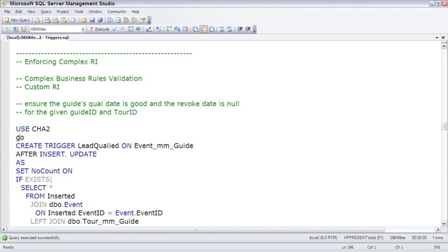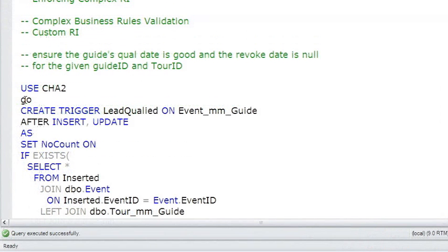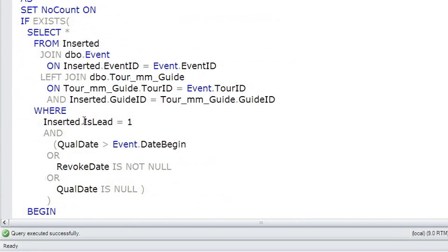As an example of doing some kind of rule validation inside SQL Server, what this trigger is going to do, in the CHA2 database, is check to make sure that every time a guide is assigned to an event, and that guide is assigned as the lead for the event, they're qualified as of the date of the event, their qualifications have not been revoked, and they are enforced. They have some kind of qualification.